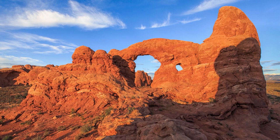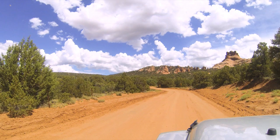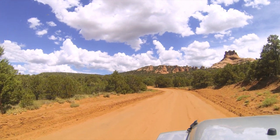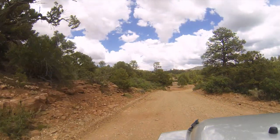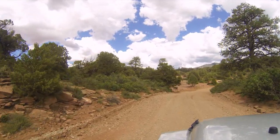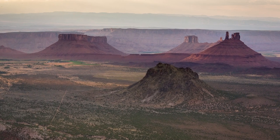It is very easy to be overwhelmed by the crowds and the heat in Moab, but an afternoon drive through the Sand Flats Recreation Area to the La Sal Mountain Loop can help you escape both. About halfway through the drive, there is a barely visible left turn for the Castle Valley Overlook. This gives you an incredible view of the huge buttes in Castle Valley.